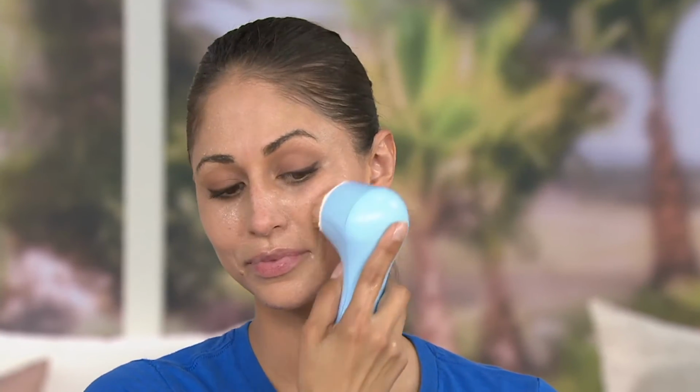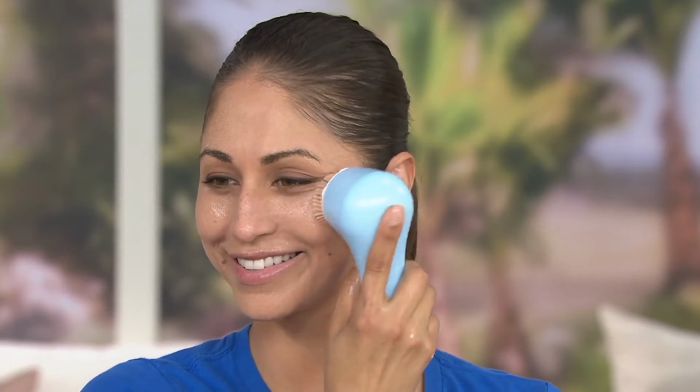I want to just talk about this while Deanna's cleansing, because I'm gonna do this one for the guys. Look at that! So a lot of guys have white towels, right? Because they don't even know any better. They don't have makeup, they don't have struggle. They have perfectly pristine white towels.